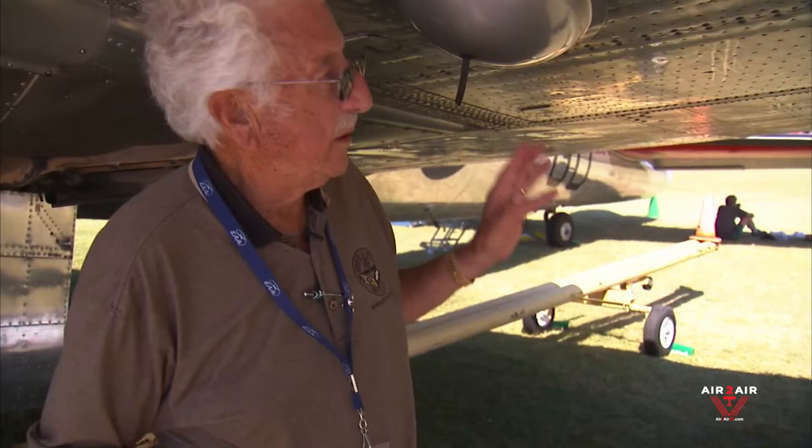I don't know if these turbines work on this one. We had ours disabled because we didn't need them. We weren't going to fly above 14,000 feet. Some of these airplanes still have them operational. We didn't. We had disabled them. And you're looking for obvious leaks around here that are not there. I mean, we've got a little oil leaking out of here, but that's normal. So that's not a problem.